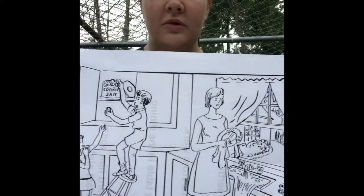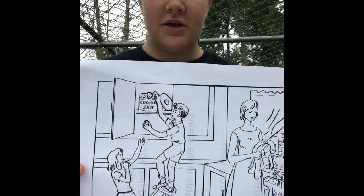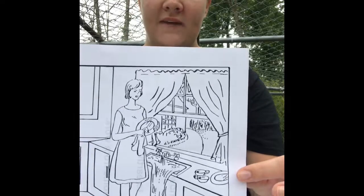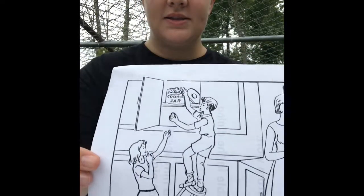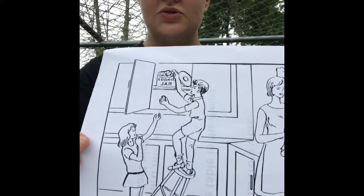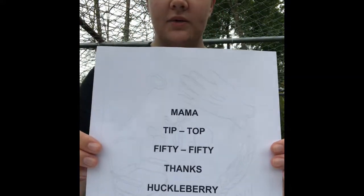The next one is an image here. They would go through this, kind of describe to you what is going on in this image. So you would grade them on if they know what is going on. For example, she's washing dishes, the kids are on a ladder, the stool, however, is falling over, they're going into the cabinet. The next one, they would look at these words and read them to you.